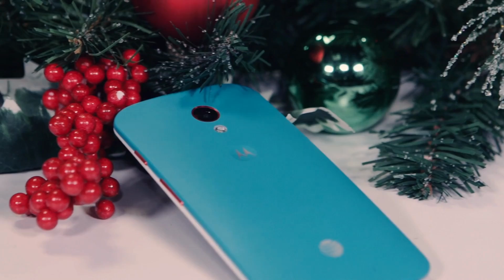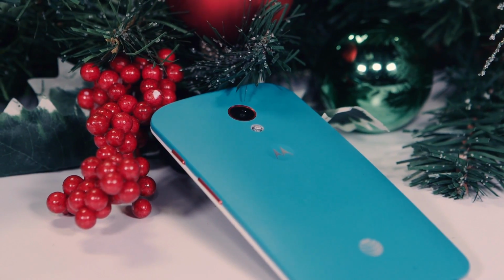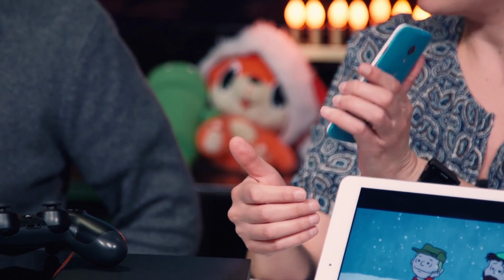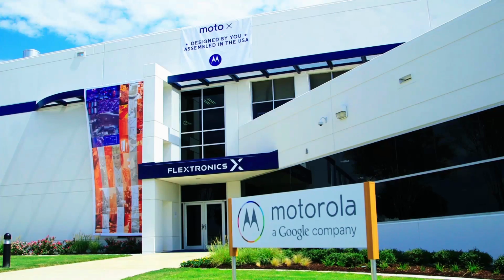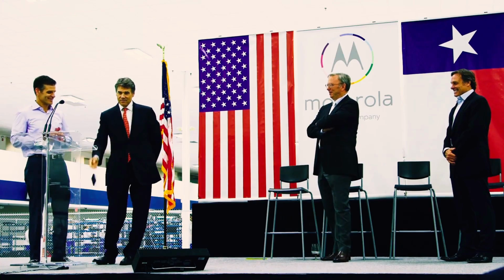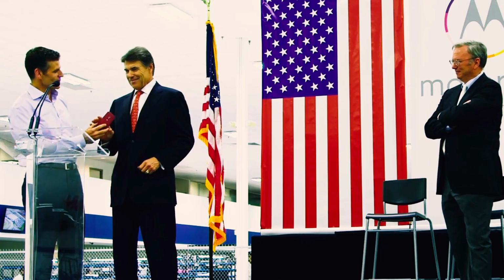You can really customize everything from the back plate to the little accents to the color of the front to the wallpaper, even the splash screen. It can say Bonjour Brian if you want when you boot it up. So this thing speaks French, but it's actually made here in the US. That's a really big deal. We visited their factory in Texas. This is the only smartphone being made in the States right now. We watched Rick Perry throw an iPhone on the ground. He was so excited about the manufacturing process. I mean, that pretty much seals it.